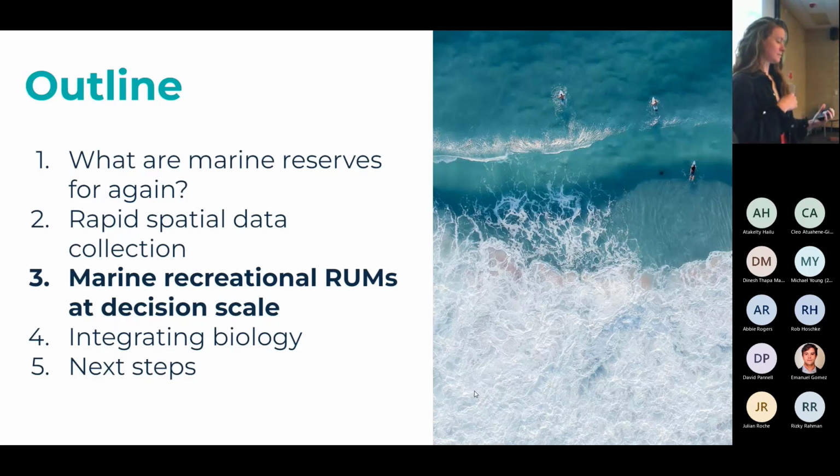Okay, can everyone hear me? Yeah. Okay, hi everyone. So I'm Nicole. I'm Matt's PhD student. Today I'm just going to tell you a little bit about my project, which has been developing marine recreational random utility models to try and inform marine management.